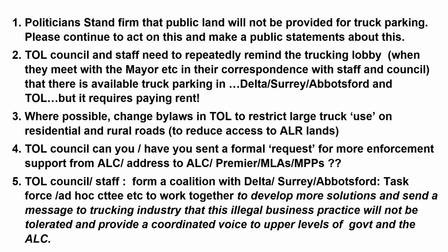Because I think we all know that in Delta, Surrey, and Abbotsford, this has been an ongoing issue for a number of years, even over decades. They've addressed this issue in the ways that they can. And I think that a collaboration among the different municipalities to send the message and develop ways to work this issue out with the trucking industry, and just be a leader, would be really helpful. Maybe things are going on in back channels. I'm just saying that right now it's not obvious that the municipalities are working together. I think I'd leave it at that for now and take any questions that you might have.